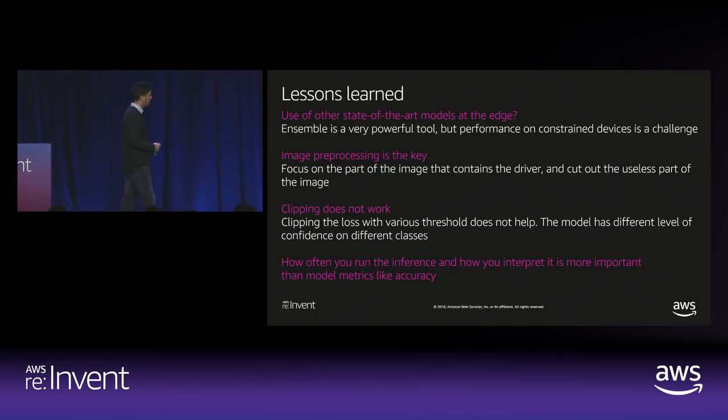The other thing that I learned was that image pre-processing is really the key, especially owing to the fact that the DeepLens has a very wide lens camera. It becomes really important to make sure that when you're using it for predictions, you cut out the irrelevant parts and give the model just the most specific and most important parts. That significantly improves the accuracy and other things. So image pre-processing is the key.